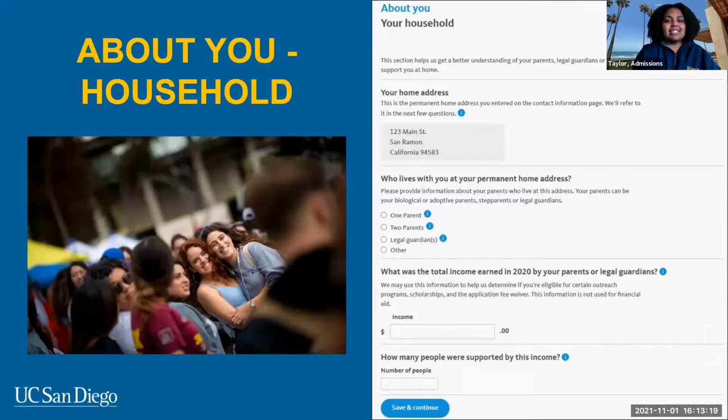So moving to our next slide here. As I mentioned, you have to start with the About You section. So what is the About You section? Well, it's all about you. This is where you're going to provide information about you or your parent or legal guardian's education, income, and family size. And as I mentioned previously, this information is really just used to provide more context about your home environment and to determine if you are going to be eligible for a fee waiver. So again, this is the section that you must start with.